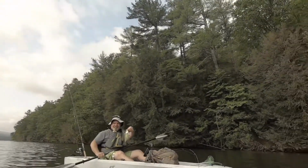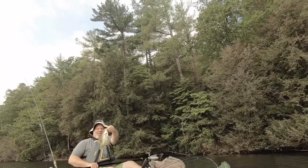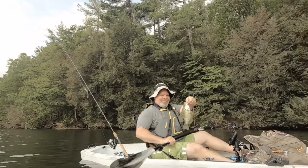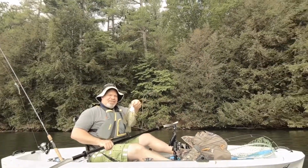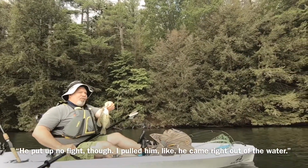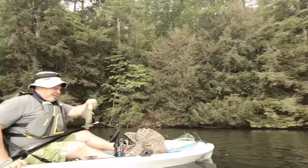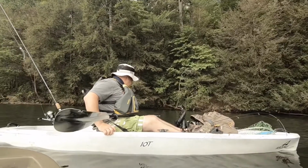There he is with his crappie. My very first crappie ever. Out of a brand new lake. Well, trying to fish for lake trout. Nice. That is a nice fish. He put up no fight though. I pulled him and he came right out of the water. Can you get a picture of me? Yes. Very nice.